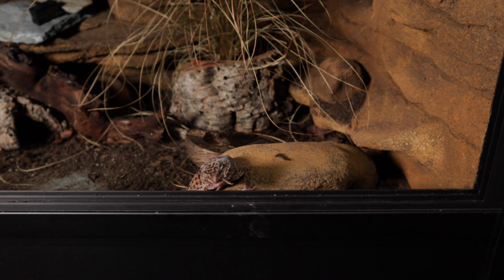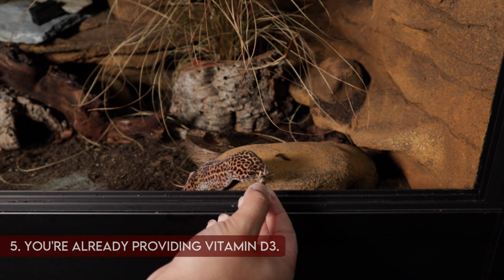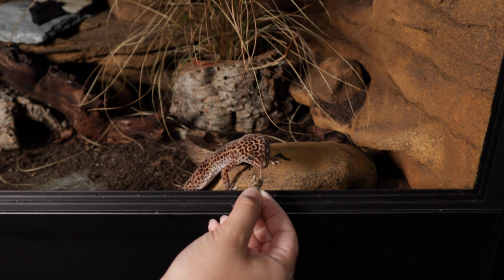Number 5, if you're using vitamins and minerals that contain a large amount of synthetic vitamin D3, your gecko may not have a use for the lamp. Now, it will certainly benefit from the UVA from the lamp, but since UVB helps them naturally produce vitamin D3 like the sun, and vitamin D is a fat-soluble vitamin, so it is stored in the body, too much of it can be detrimental to your gecko's health.